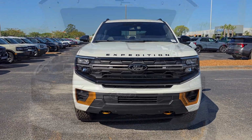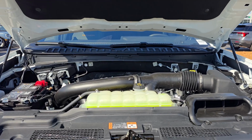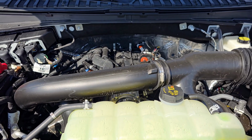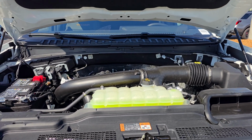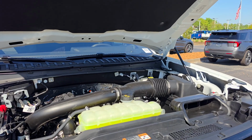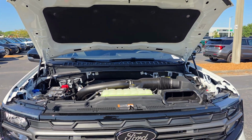Let's see what powers it. Underneath the hood of the Tremor trim, you'll find the standard 3.5-liter high-output EcoBoost V6 engine, and that produces 440 horsepower and 510 pound-feet of torque, mated to a 10-speed automatic transmission. But that's not the engine you find as standard equipment on any of the other Expedition trims. They come with the standard output 3.5-liter EcoBoost engine that produces 400 horsepower and 480 pound-feet of torque. So if power is what you're looking for, go for the Tremor package. We have some sound insulation, and the hood is propped up nicely by hood struts on both sides. We're going to definitely check out the quietness of the cabin at the end of this video.